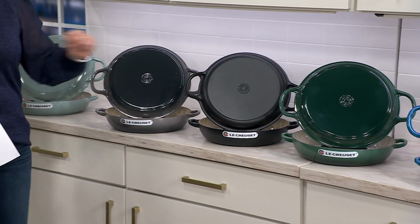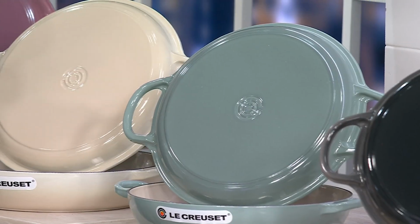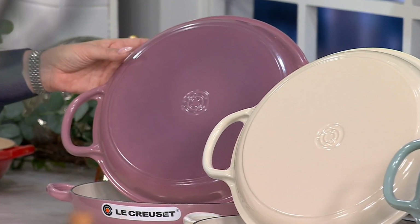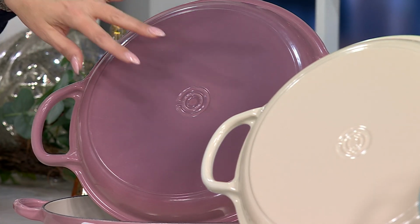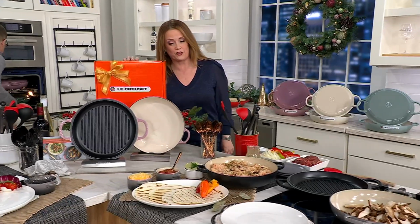Then we have licorice. Here's the oyster. Next up, we've got sea salt. Here is the meringue. And then at the very end, that always popular, especially when it sold out at midnight in September, we've got the mauve pink. Now, it's versatile, it's multifunctional, it comes in that iconic Le Creuset orange box.